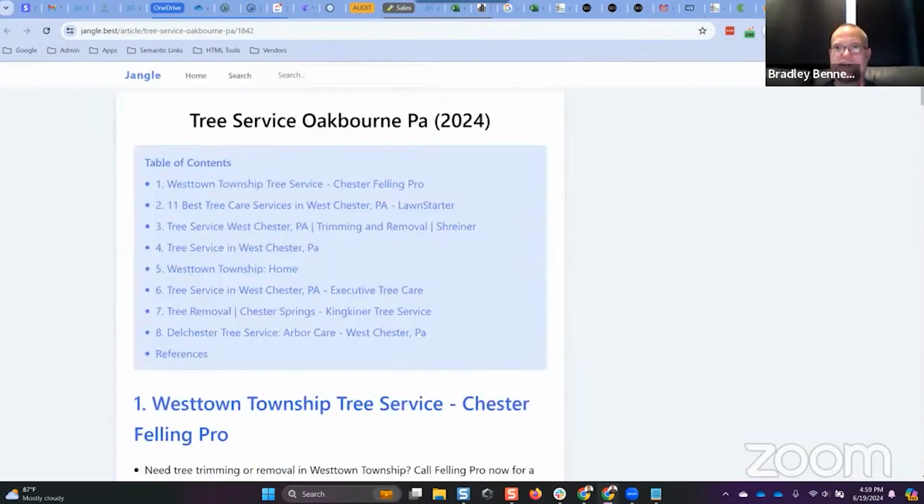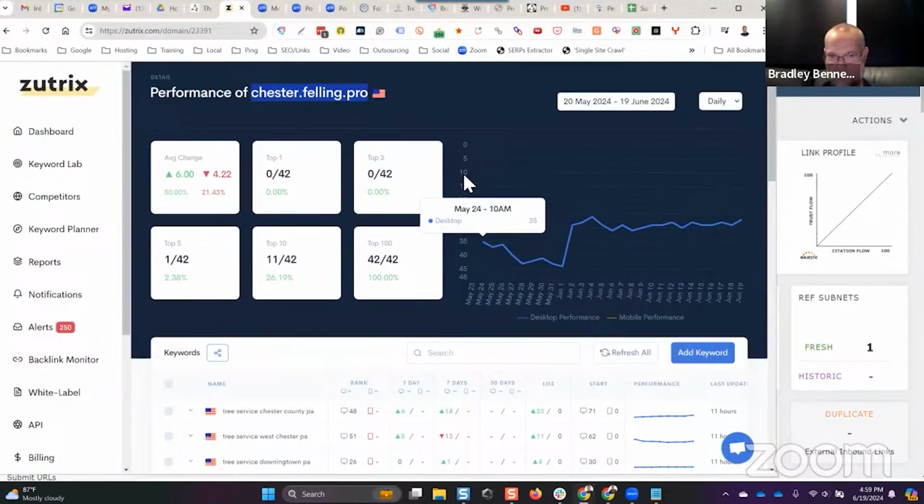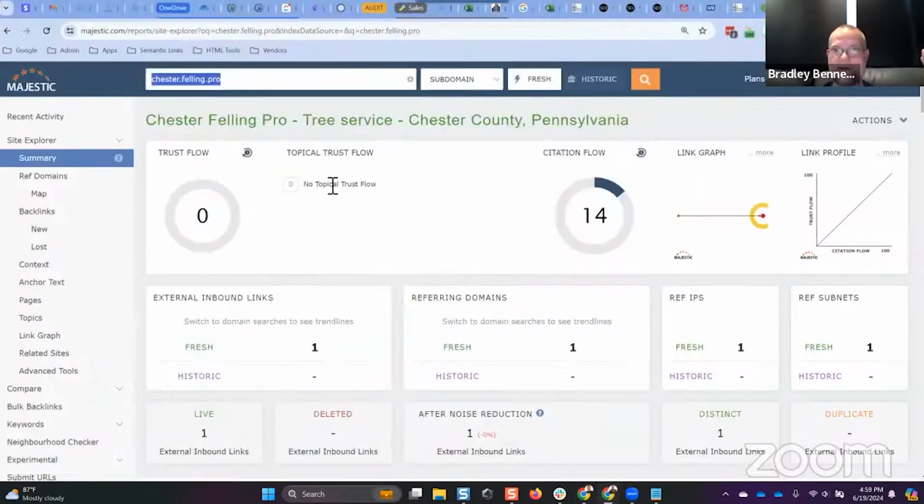So this looks like, I don't know who did this or what, but that is not from me. So anyways, this is just to show you this right here, chester.felling.pro is an LLG site. This is the template that I was talking about earlier. It's an LLG site that I deployed in the middle of May, right around May 10th or something like that. Anyways, 0 backlinks. Well, you saw that 1 backlink. It wasn't one that I built. Somebody else built that link, and that link has 0 value. Look at it. 0 value.